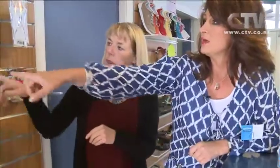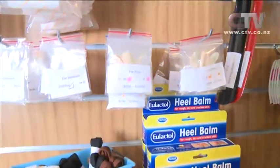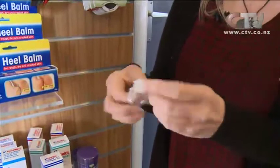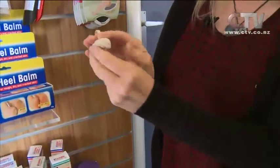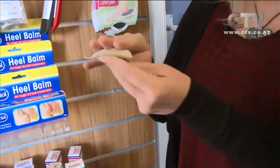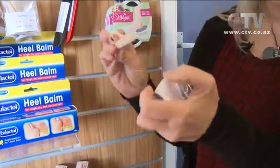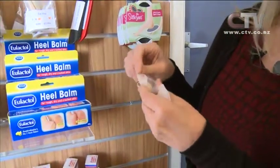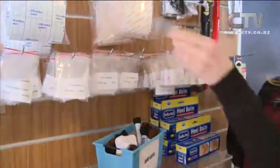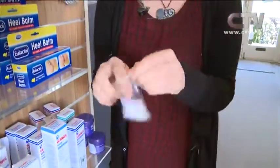Tell me about these other little bits and pieces here. Well, we have an assortment of gadgets, if you like, for feet. We have the toe props, which I'll just whip one out of its bag there, for lifting up toes. They hook over the toe and just keep hammer toes and things like that from hitting the ground. They prop up the toe so that you're not getting pressure on it. And we also have the silicone toe separators, which are just little silicone shaped wedges that go in between toes.